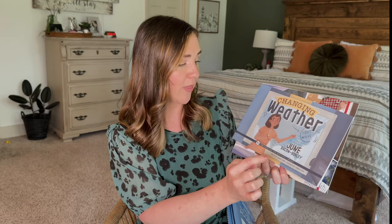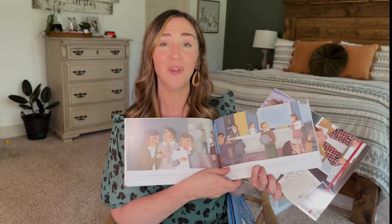And then, of course, we got the book pack for that one, too. And these are so cute. Like, you have to get the book pack for this one because they are some really cute ones. This one is Changing Weather, the story of June Bacon Bursey. And I think this one's going to be just a really good story.